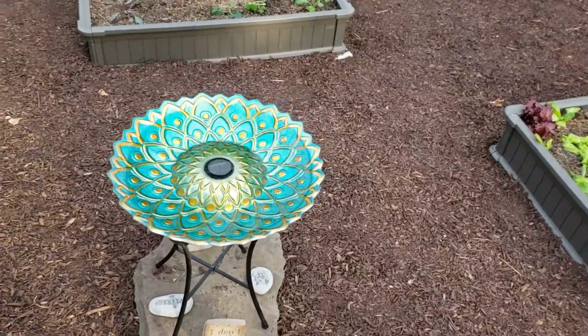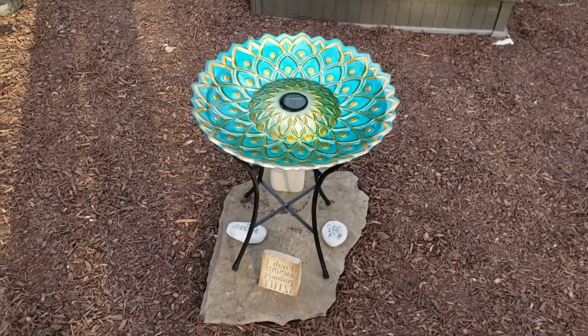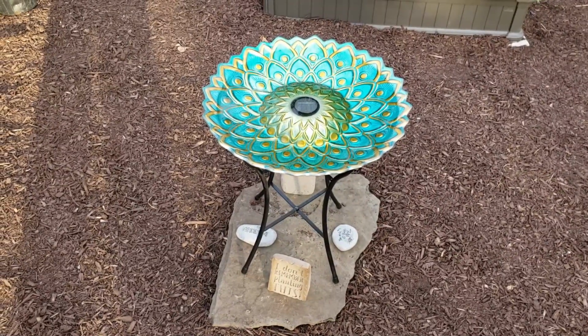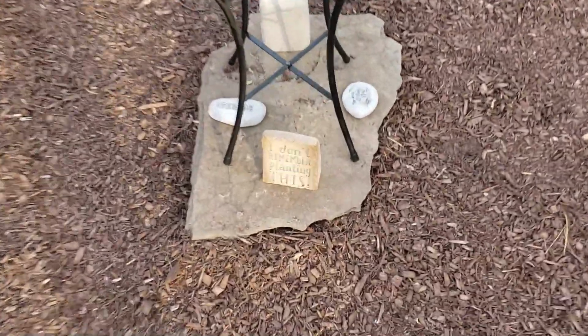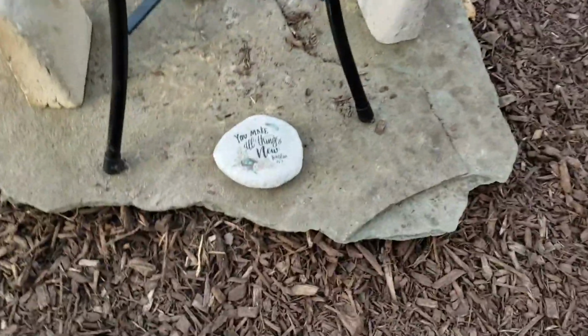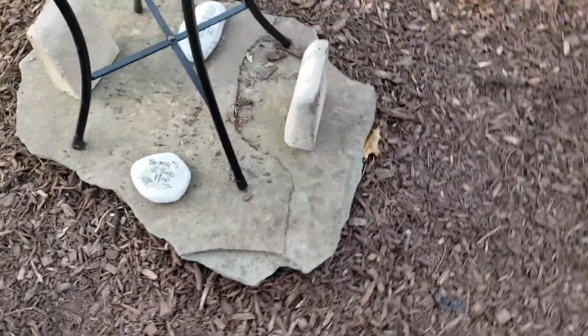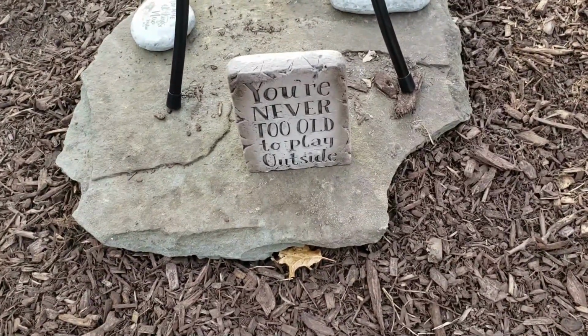Here we go with the bird bath. It's the centerpiece of my garden. A couple little decorations here. Some of these we got from Hobby Lobby. Some of these from the dollar store. You know.